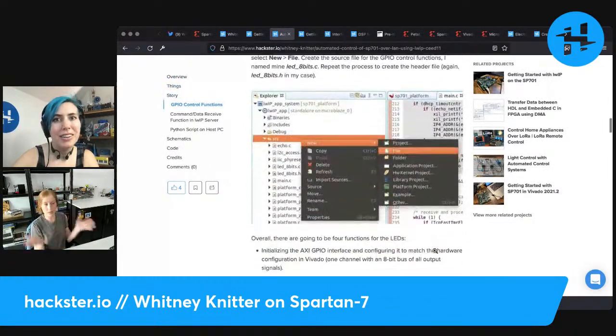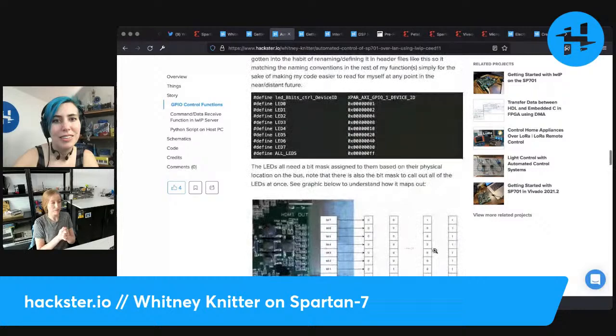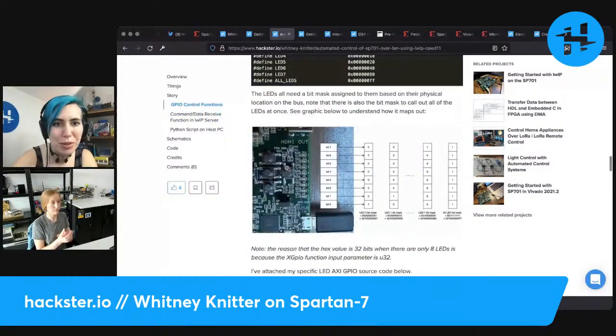Awesome. So you go through and recreate this. You can see all the in-depth stuff. I love this photo, showing you a direct correlation between the hardware and the bits.